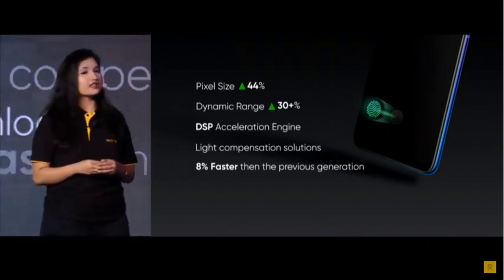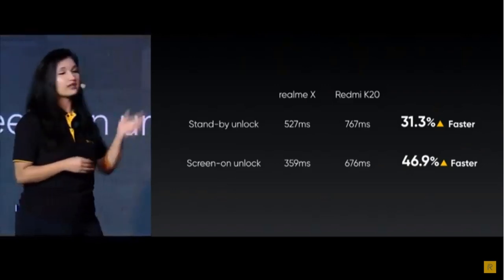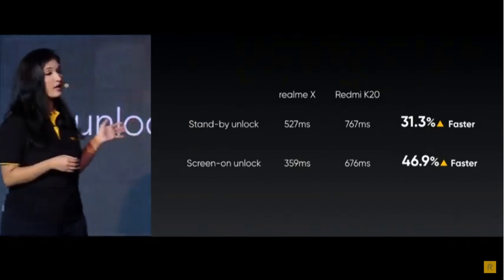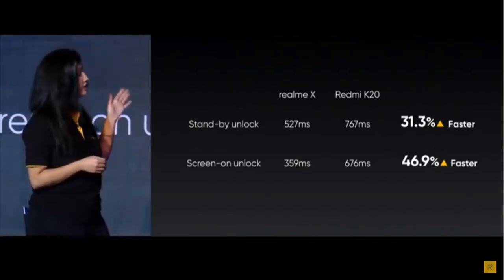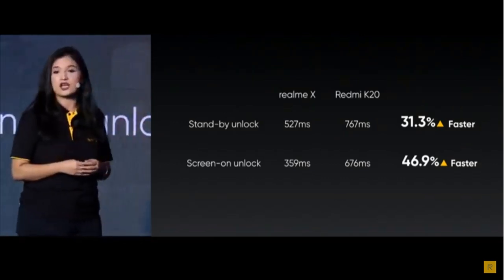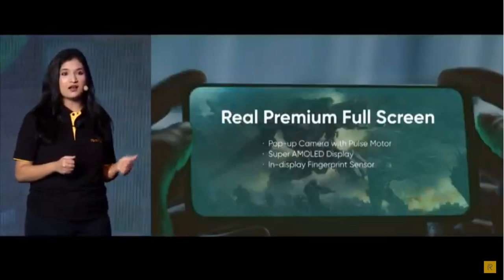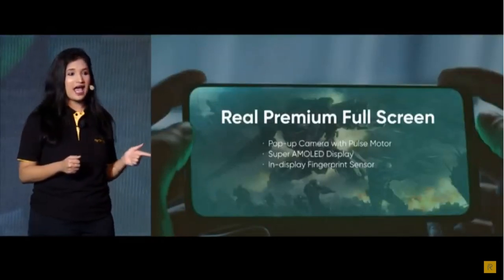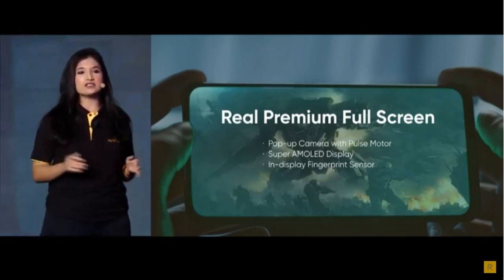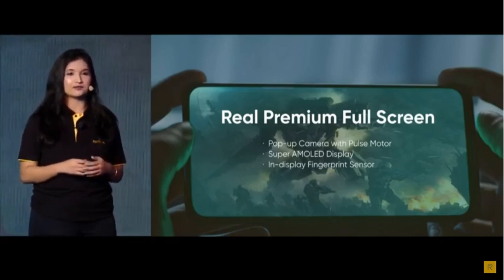Now let's see the results of a speed test taken of the in-display fingerprint and compare it with the Redmi K20, the China variant. You can see that both in the standby mode and the screen on mode, the Realme X is much faster and unlocks the phone much faster in comparison to the Redmi K20. So till now, we have the pop-up camera, an FHD Super AMOLED display, and the latest optical fingerprint sensor. With this, millions of people will have a premium experience with the latest technology within their reach.